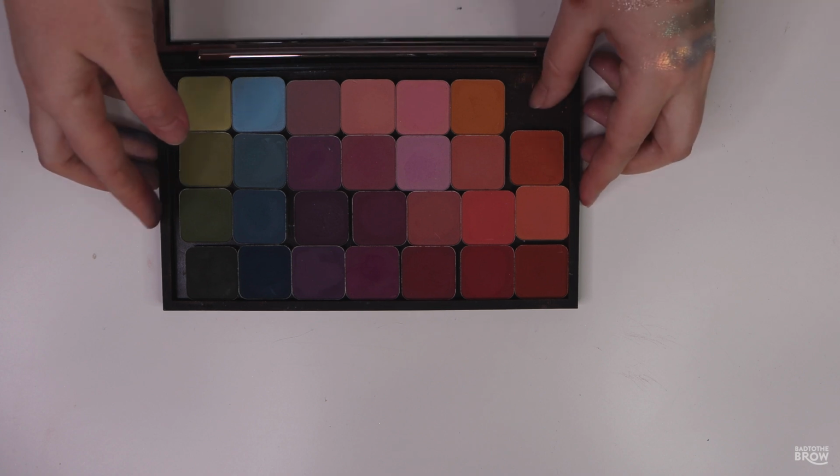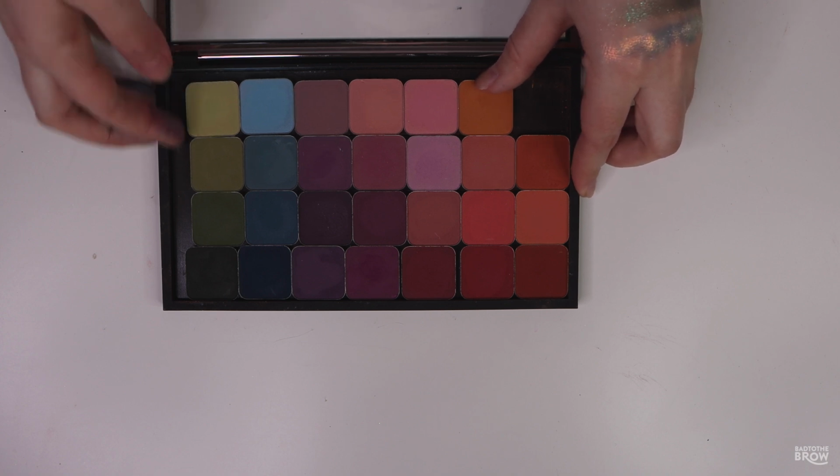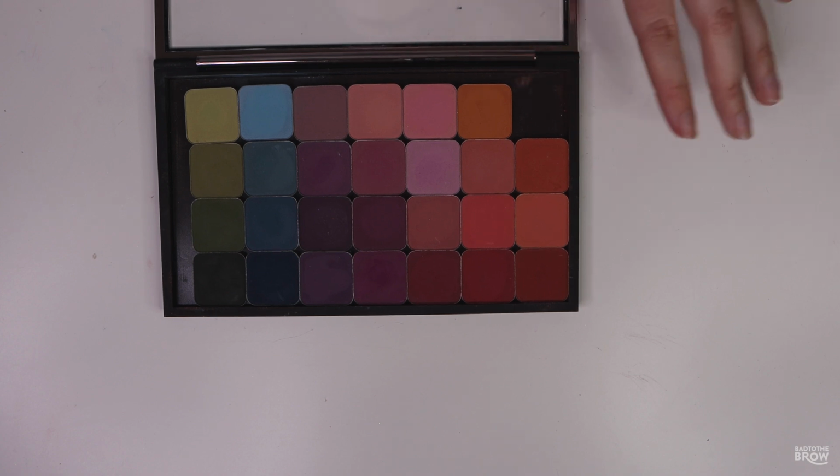Next up are actual Makeup Geek eyeshadows in the empty magnetic palette from Makeup Geek, and this is their kind of vivid shades. I hate that these don't fit, but at least it makes it a little bit easier to pop them out. For some reason, I can't remember if there was a shade here or not, and I can't find it. I have no idea where it could possibly have gone.